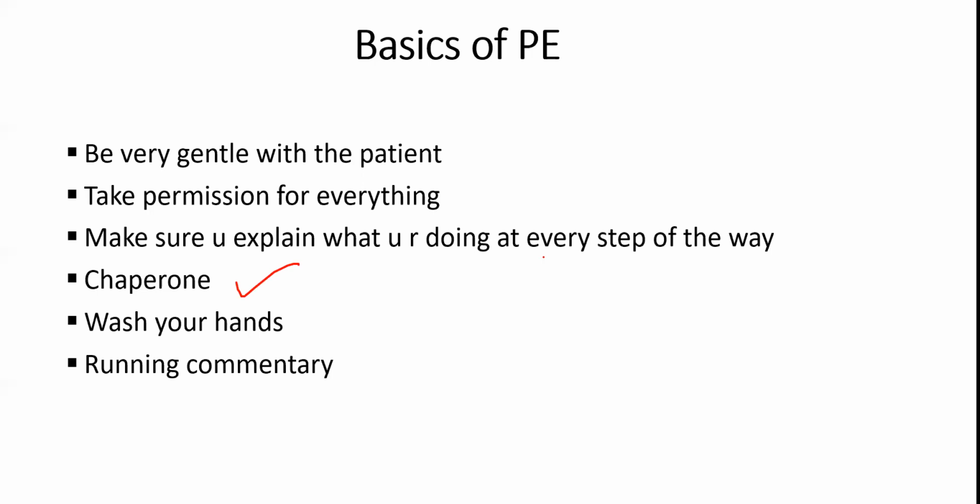Making sure that you always wash your hands. Now you can ask me how to wash my hands in an online exam. You don't need to do that, but you'll have to say that I'm going to wash my hands and then I'm going to start my exam. So wash your hands before your physical examination and after finishing your physical examination, that is a must. Especially in this COVID era, you can't miss this part.